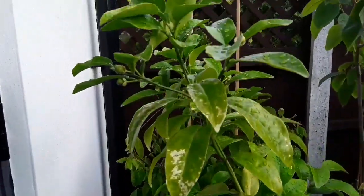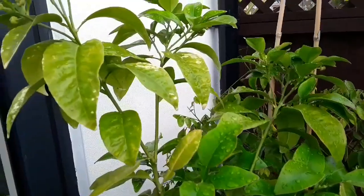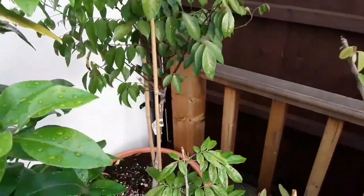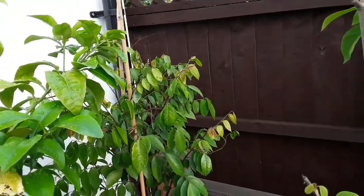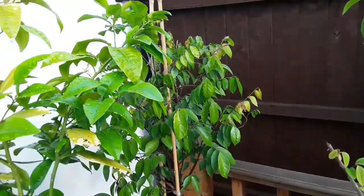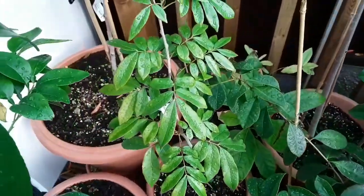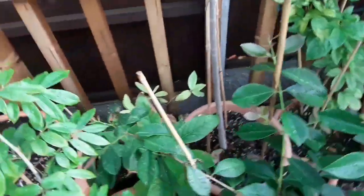My grapefruits, still got a few embryo fruits on it after the flowers. They'll all drop off. It's much too young to support full-size fruit, so it'll drop them of its own accord. Tucked away behind there is my star fruit, putting on a little bit of growth considering the temperature's getting cold, and I've got to watch the cold with that because they're very sensitive to cold winds. Longan, looking good, still got some new leaves on it.